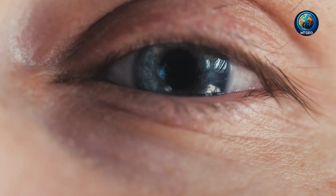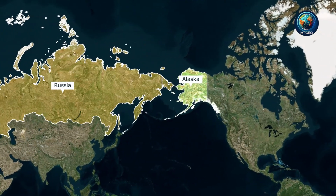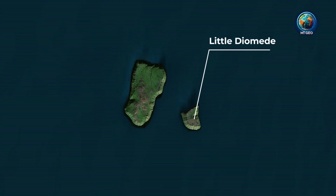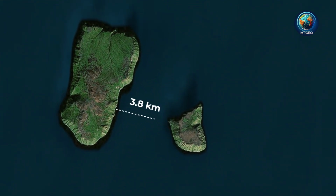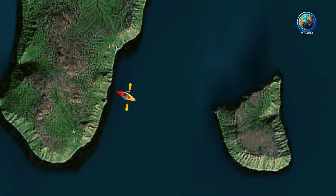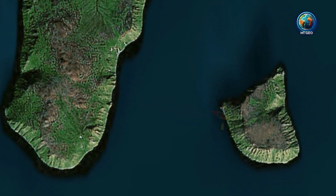Here's a border where you can see the future. Literally, between Alaska and Russia lie two tiny islands. Little Diomede, owned by the US, and Big Diomede, owned by Russia. They're only 3.8 kilometers apart. You could kayak between them in under an hour, if you weren't crossing a Cold War border.